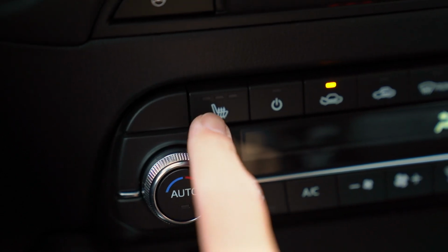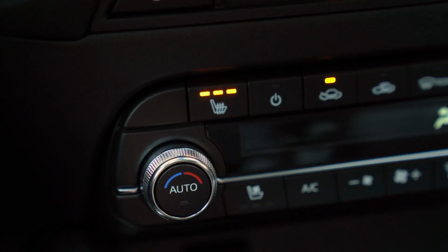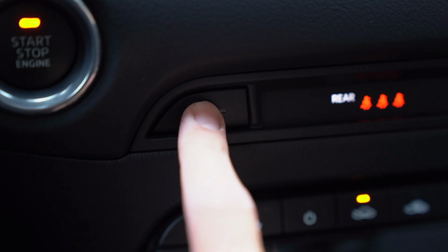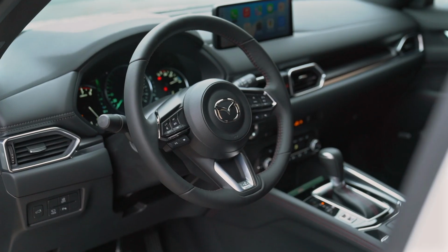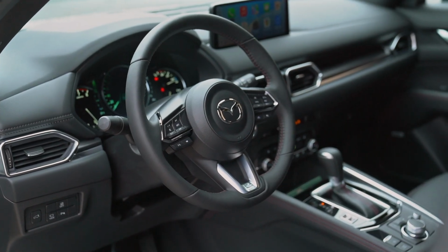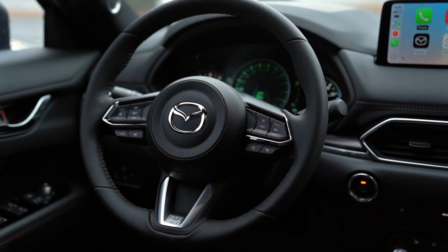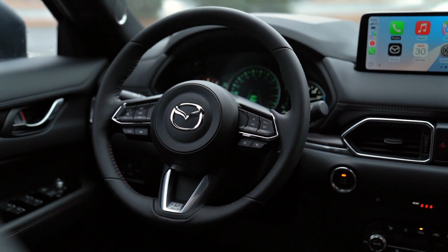So being that it is wintertime here, I have to start with the interior on this model because this one does get heated seats for the driver, the passenger, and the second row is going to be heated as well. Not only that, but this gets the leather-wrapped steering wheel that is also going to be heated in the Turbo Premium package, and it is absolutely one of my favorite features. It makes it so nice to hop into the vehicle. I've had it running for a couple minutes. It's nice and toasty when you get in, and when your hands are warm when you're on the go, that is certainly, again, one of my favorite features.